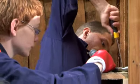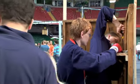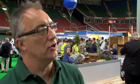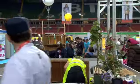There are people who've never used power screwdrivers. Next thing you see, they're doing it themselves, constructing stuff. What we wanted to do was get across how Groundwork works, about our sustainability, and try and show how some of the stuff we do can lead on to work and to gathering skills for young people.